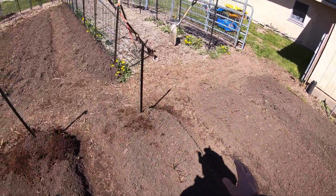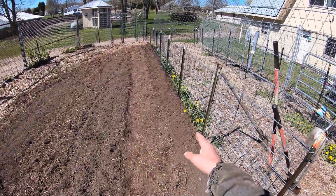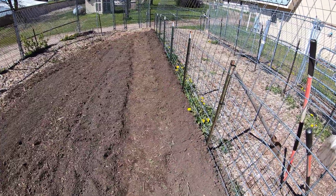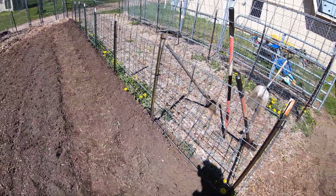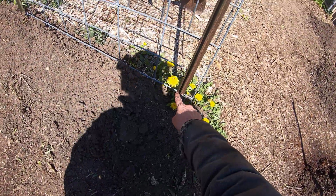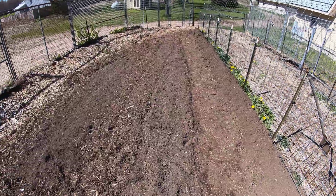Some of the material I took out from some of the paths, I went ahead and mounded up the soil where the scarlet red runner beans will be, seeds will be planted. I'm leaving the dandelions for right now. Oh, there's one of the honeybees coming in and getting a little bit of nectar and pollen.